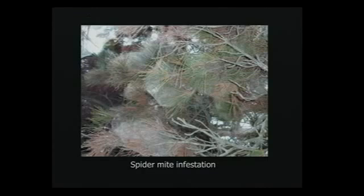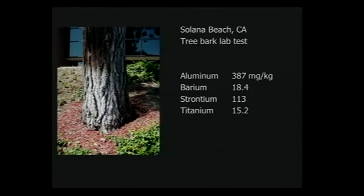You also see infestation by bugs, insects, mites, fungus. These are spider mites that have taken up in a tree that was right next to my house. The entire tree had to be felled because of these white webs in it that were killing off the tree. But again, I'll explain why in a minute. This isn't the primary source of the death.